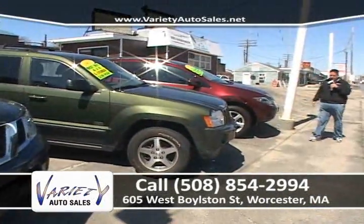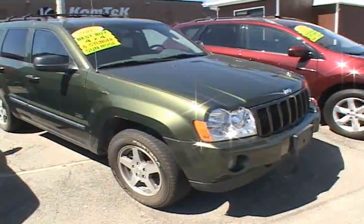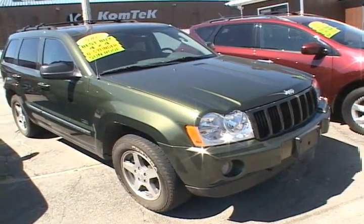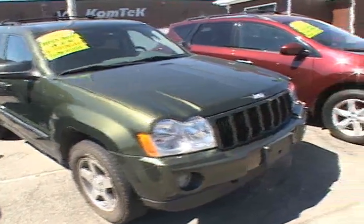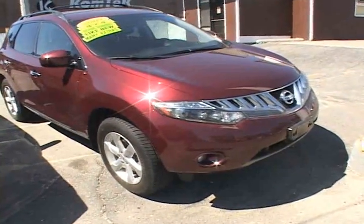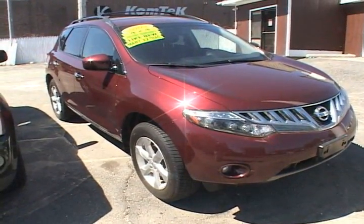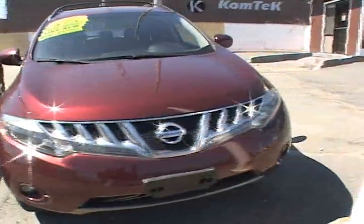508-854-2994. 2007 Jeep Grand Cherokee Laredo, six-cylinder, four-wheel drive, sunroof, leather, just a real nice truck with the remainder of the factory warranty. After that, 2009 Nissan Murano. This is the SL edition, leather interior, just a real nice vehicle. Thousands under the book value, 24 miles to the gallon, 19 in the city.